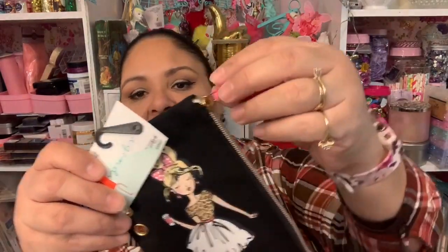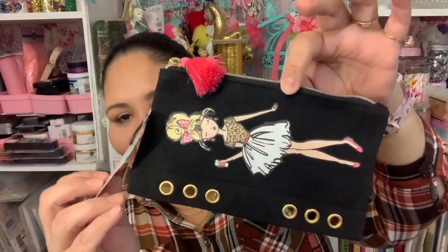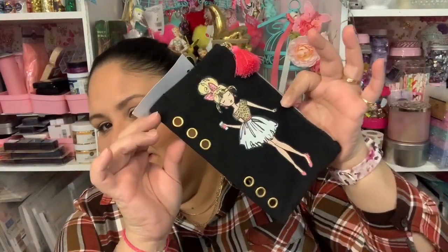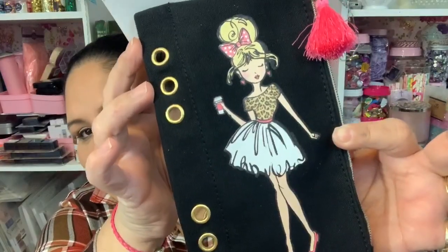Then I came across this pouch and I was like, oh, not that cheap, but it was $8.99 regular price. I found it for $2.24 and it's this one here with the cute tassel. Oh my God, oh my goodness, it is so cute. And I know where this is gonna go. Look at her, how pretty. So adorable.